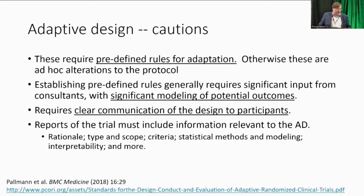Sorry, the light's flashing, so I'll hurry up very quickly. I'm sorry about that. The key here is that these require predefined rules for adaptation. Otherwise, they're ad hoc. So the time points have to be defined beforehand. And with those predefined moments, there should be significant modeling beforehand about what these changes might do to the power. And you need to clearly communicate this information to participants.